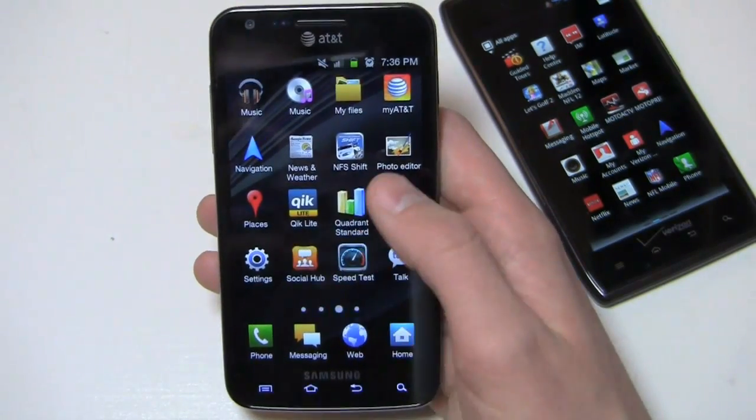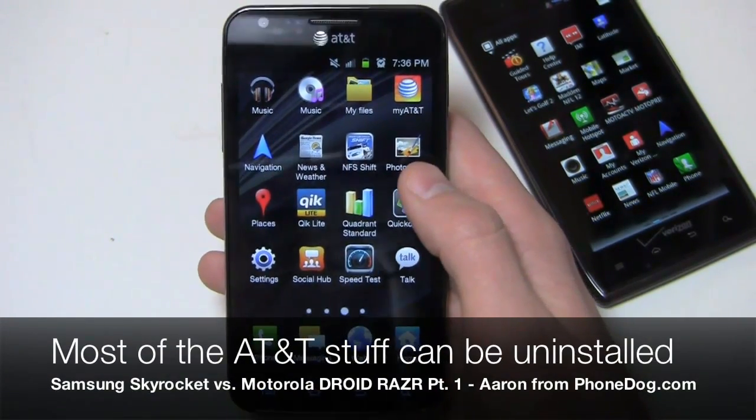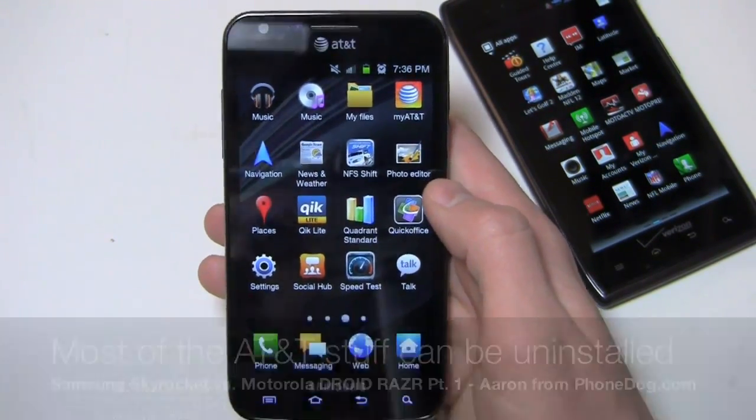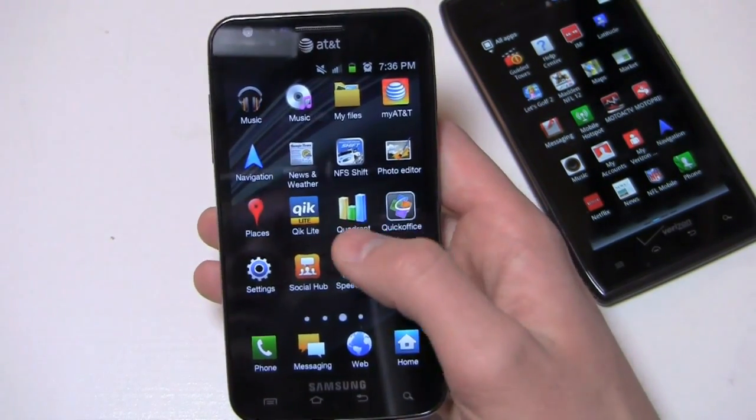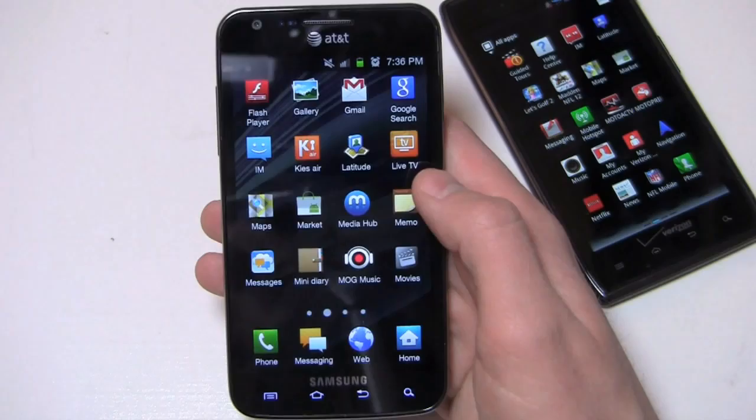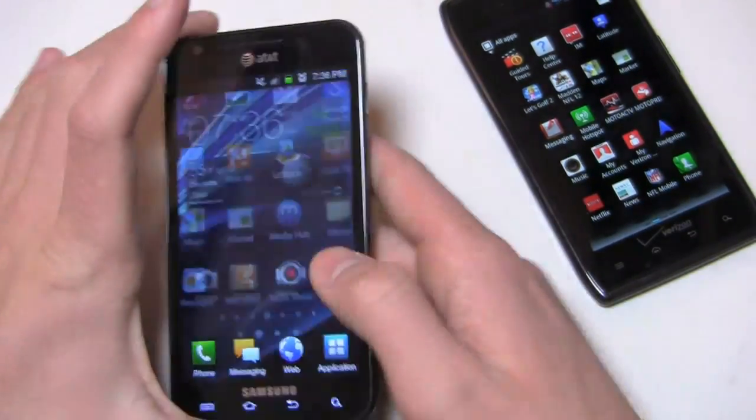Now the good thing is the AT&T stuff can be uninstalled, which is a nice little perk. AT&T's really listened to their consumers and said, well, you don't want My AT&T, you don't want AT&T Navigator, fine, we can uninstall that, and it's not a huge issue. So that's pretty cool there.